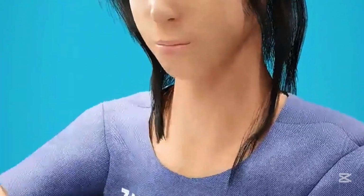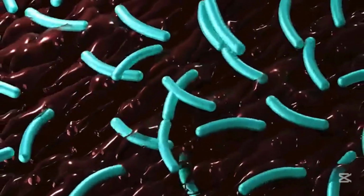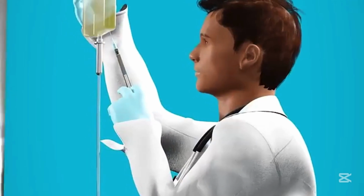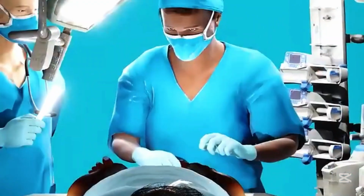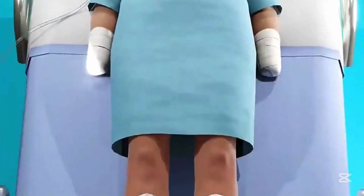After eating the fish, her lips, fingers, and feet turned black, and she was rushed to the hospital. Doctors discovered she'd contracted a rare flesh-eating bacteria. As the infection spread, her kidneys failed, and her doctors put her into a coma. But she kept getting worse. Finally, the only way to save her was to amputate all 4 of her limbs.